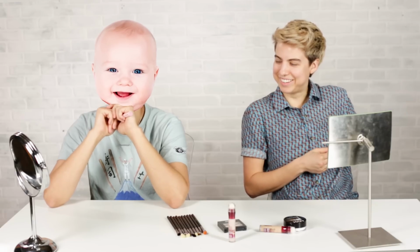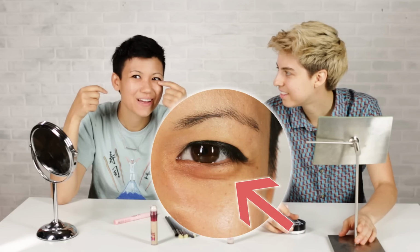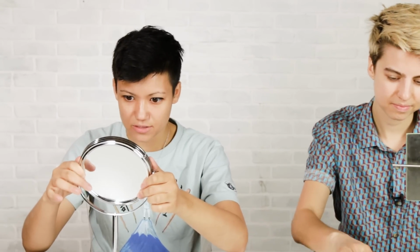We want to look young and supple. I want a baby head photoshopped onto my body. Bags under your eyes make you look tired, and we don't want to achieve that look of looking tired. So when I smile, I guess you can see the fatty deposits here, and I want to have those deposits visible all the time. So step one is to smile and to get a good idea of where your fat deposits are.